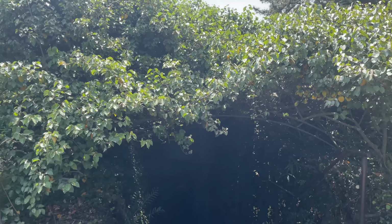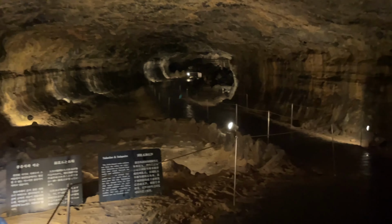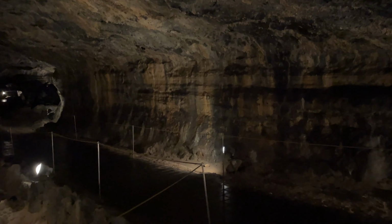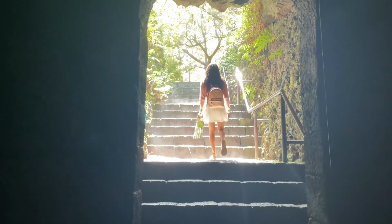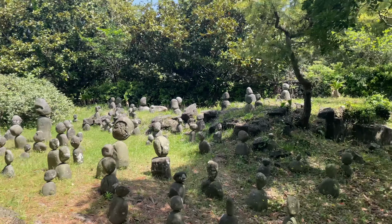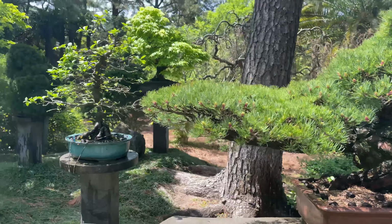The most famous tourist sites in Hallim Park are Hyopjegul and Sangyeonggul caves, which are known to be the only two-dimensional caves in the world. So these two caves were formed by an eruption of Mount Halla many years ago. Many people believe that the caves were below sea level at the time of formation based on discovering fossilized seashells and abalone shells. The temperature inside these caves is 12 to 18 degrees Celsius all year round.